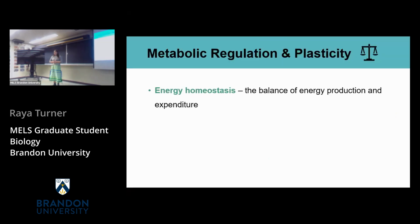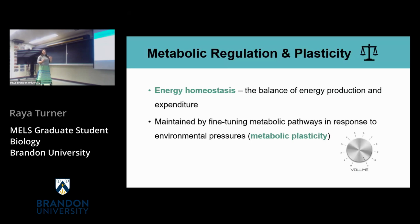So with the mass amounts of metabolic processes that we have occurring in all of our cells, it's essential that we have regulation and plasticity in order to achieve energy homeostasis. So energy homeostasis is essentially the balance of energy saving versus energy spending. Our energy homeostasis is maintained by constantly fine-tuning these metabolic pathways in response to environmental pressures and our situational needs. We call this metabolic plasticity.